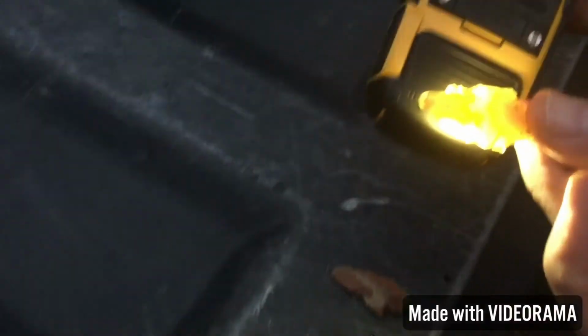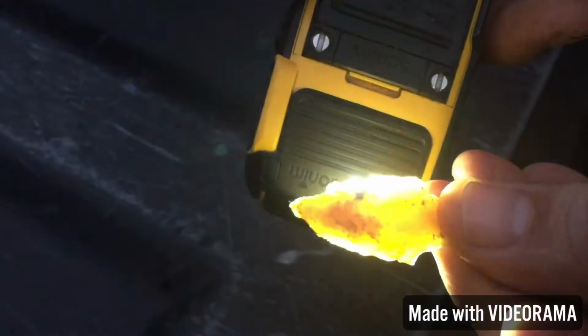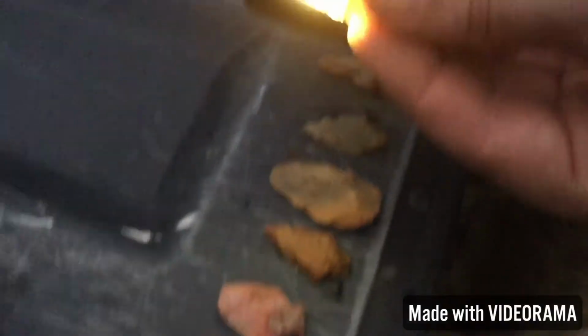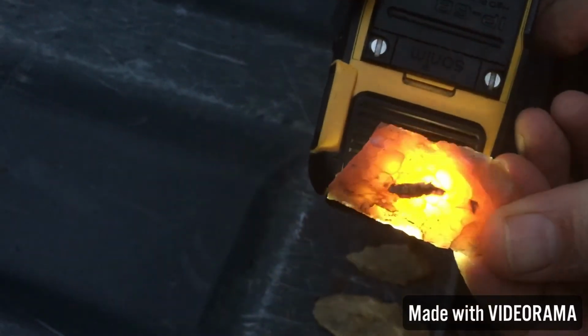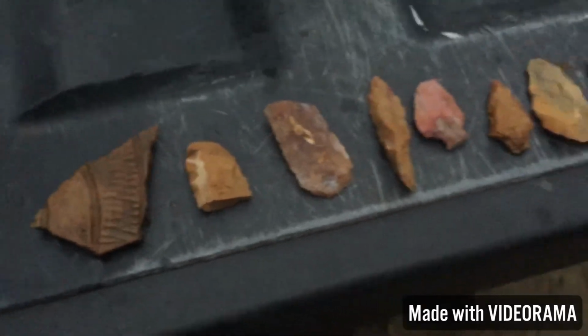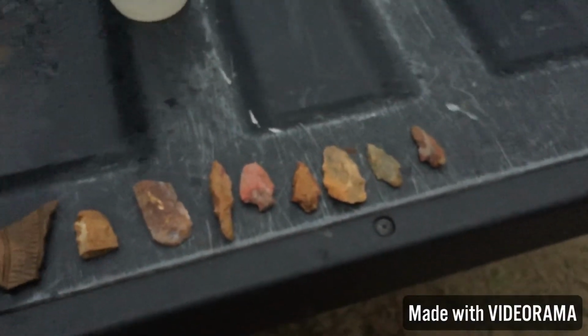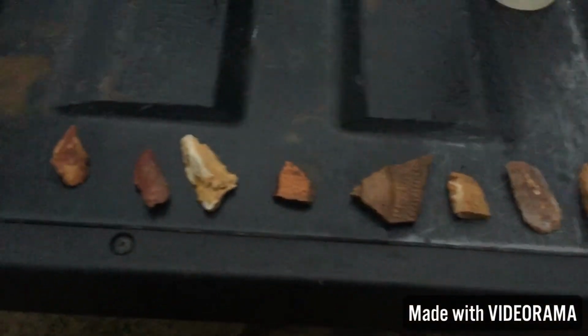I want y'all to take a look at this. That's that little point Zach found. Look how translucent that thing is. Let's show them that piece right there. Oh, my goodness. I would say you can see through it a little bit. Oh, if it would have just been whole. But hey, that's part of it, ain't it? If they were all whole, we'd all have the best collection. We can't all have them whole every time. But we can go out here and have a good time anyway.